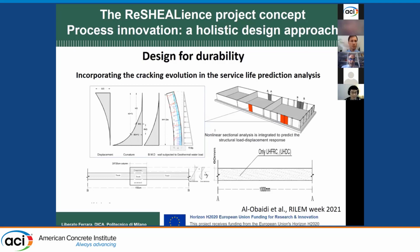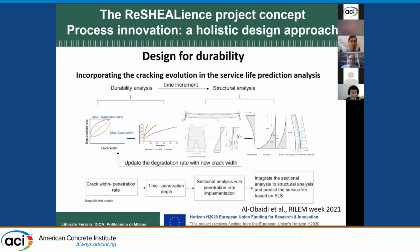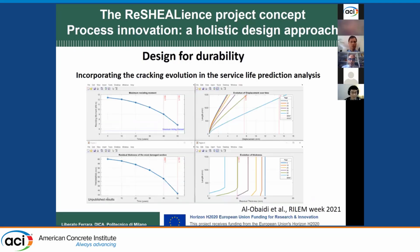And as a matter of fact, if you have a cracked state, as can happen in the bottom parts of the slab, you will have a faster degradation because your diffusion coefficient will be higher. So this is the scheme of the methodology that we have implemented, recently presented at the RILEM Week. We start with the first step of analysis. We calculate the crack width. We update the penetration rate of the aggressive agents. And so we progressively reduce the crack width as long as the penetration proceeds.